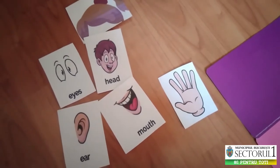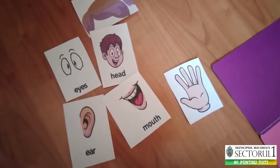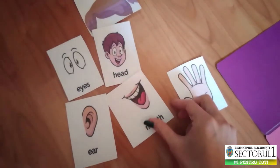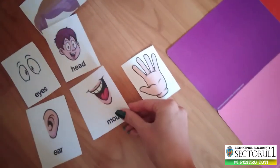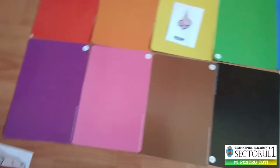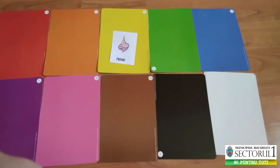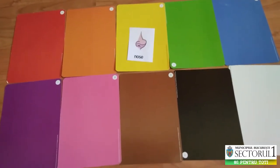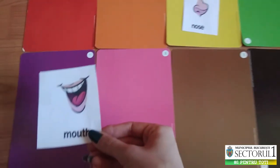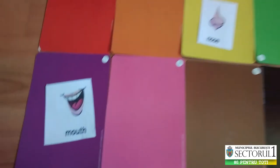Please put the mouth, mouth, yes, the mouth on purple, where is purple? Here, this is purple. Good.